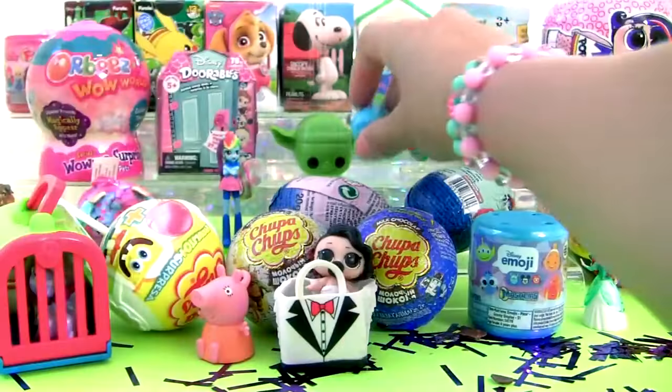There's water coming out of her ears. Orbeez. Wowzer surprise. And here's the surprise. This is Hoppy.